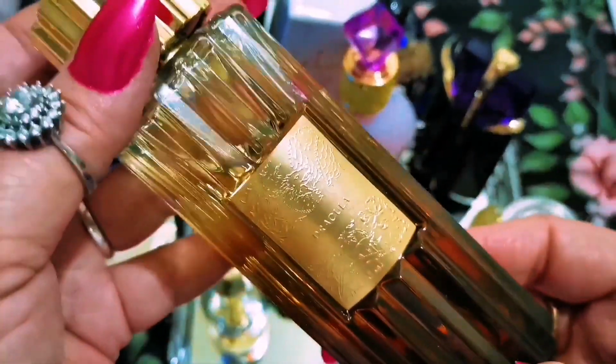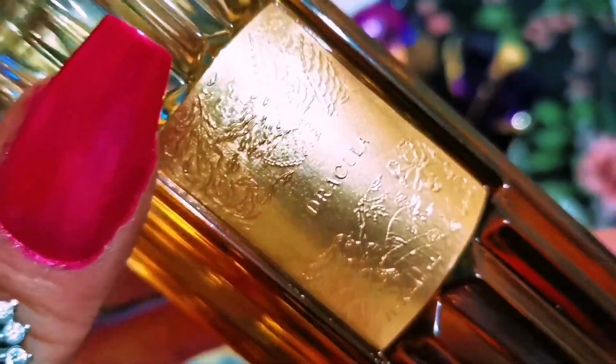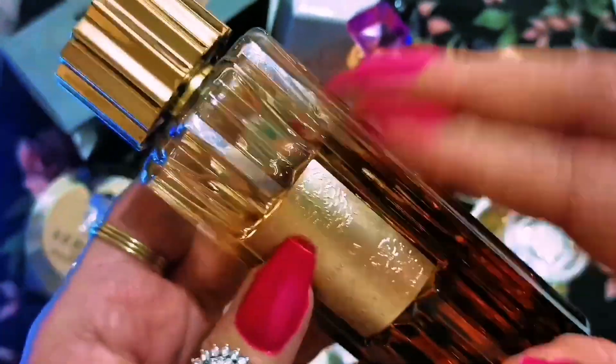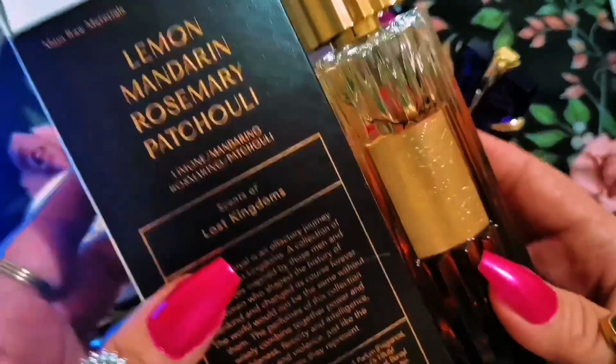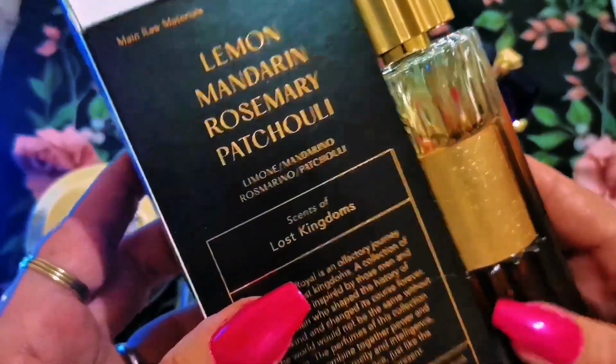This is a nine out of 10, or 9.5. Dracula, gorgeous bottle, ribbed all around, sort of balayage in color from the top, darker down the bottom, expressing darkness, I suppose. Lemon, mandarin, rosemary, and patchouli. Gorgeous.